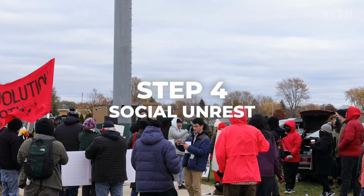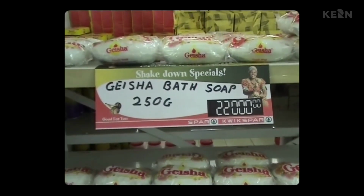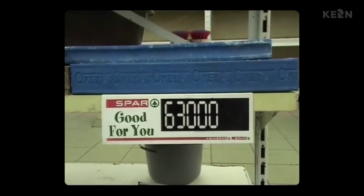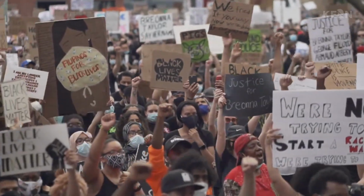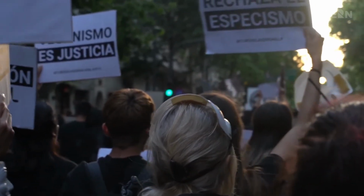Step number 4. Social unrest and chaos. As basic goods become unaffordable and unemployment rises, protests erupt. Sometimes governments fall. Sometimes things get violent.